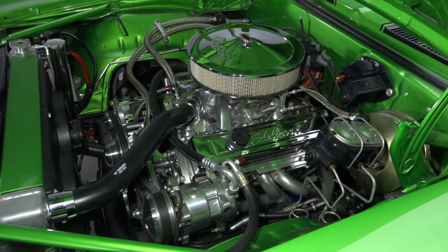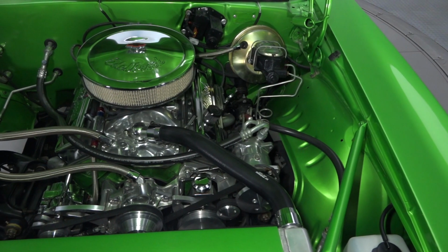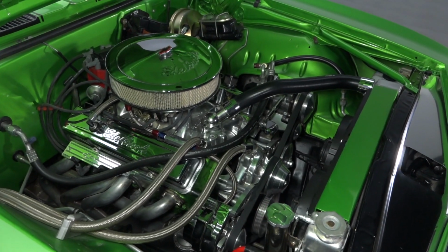Pop the hood to find a well-dressed Chevrolet 350 small block that is fed by familiar upgrades. That healthy engine sends power through a TH350 3-speed back to a 10-bolt rear.